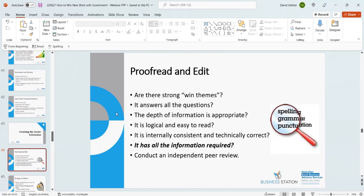whether there's strong win themes. It answers all the questions. The depth of information is appropriate. It's logical and easy to read. It's internally consistent and technically correct. So you're not saying one thing on one page and contradicting yourself on another. And likewise, if you've got to include plans or diagrams, that they are the correct version that you're using.